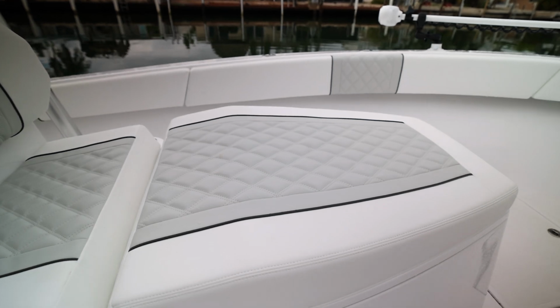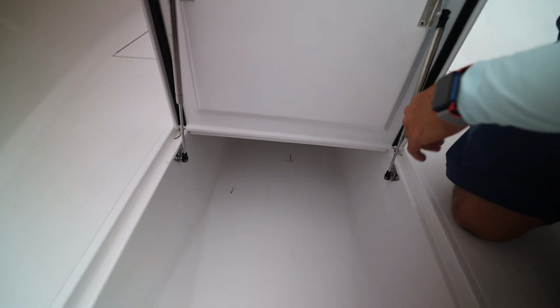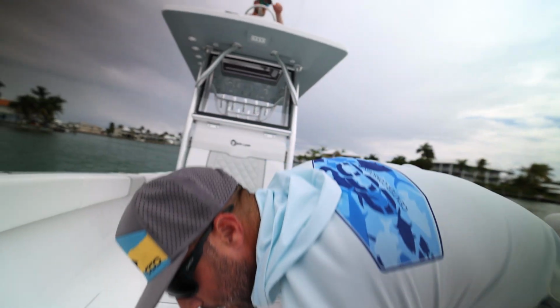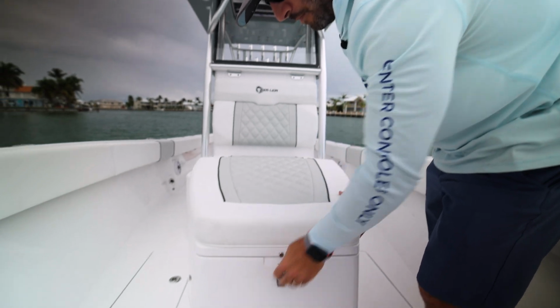forward area here. One of the things that we do notice when you go with this lounger is that the access getting all the way back in there could be a little bit difficult if you have something small working its way back, but it's great to have all that room there, and you really have a ton of cooler space in this lounger. Let me pop this open.